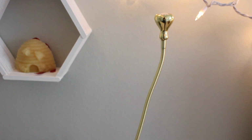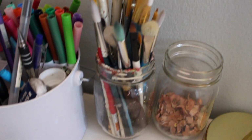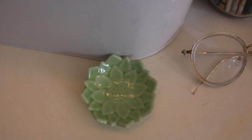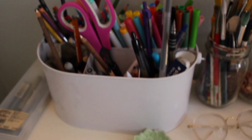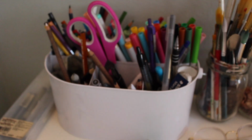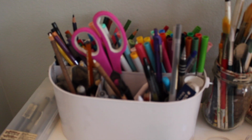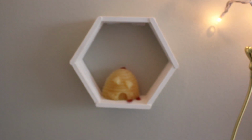Over here I have this bendy light. Over here I also have my glasses. I have a jar of my pencil shavings from my colored pencils. I have my jar of paintbrushes, a cute little succulent dish that I got from Daiso. I put my ink in here when I use it. I also have a pen case from Muji and some pens from Muji. And in here I just have various art supplies like markers and charcoal pencils, scissors, glue sticks, erasers, pencil sharpeners, pens, etc.